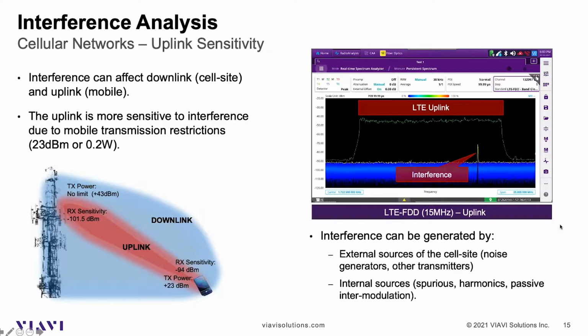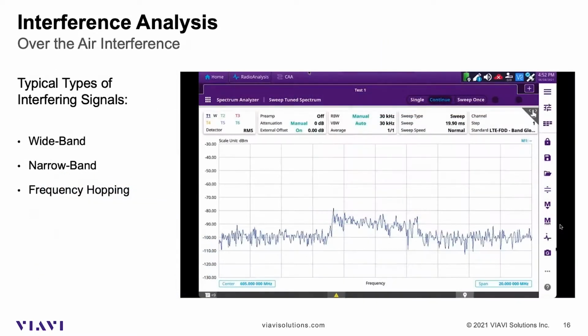So that's basically one of the things that we want to find first, to identify the type of interferer, and second, to find it and then basically mitigate that interference. So how do we do that? First, typically we're seeing three different types or categories of interfering signals: wideband, narrowband, and frequency hopping. So I have here an example of those interferers.